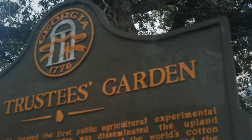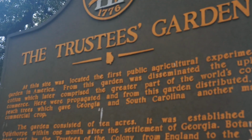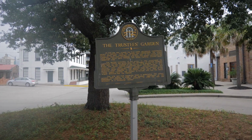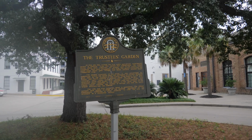We are today, if you can't tell behind me, well, it's pretty developed. And this is one of Savannah's most important sites, and probably one of the sites that's almost lost to history and that a lot of people pass by. And behind me is a very cool marker that we're going to check out commemorating one of the most historic sites in this location. So what you're seeing right now is the historical marker for something called the Trustees' Garden.